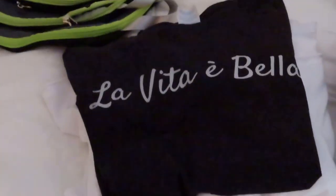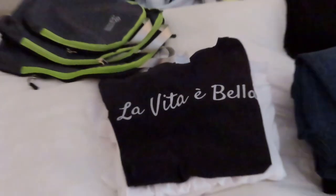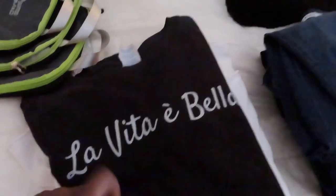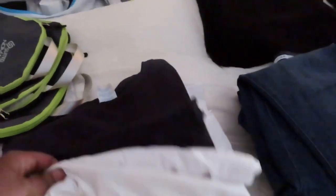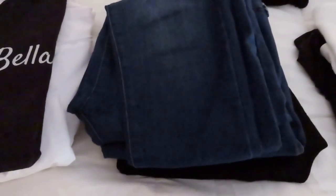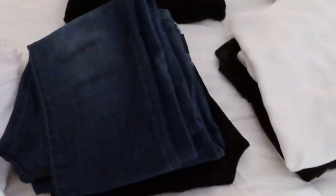So let's go through some of the clothing items that I have. What I did was I separated shirts, jeans, long sleeve shirts, and then pants. Basically I have four short sleeve t-shirts. Three pair of skinny jeans, two blue pair, one black pair. I'm actually missing one pair of pants because they are in the dry cleaners.